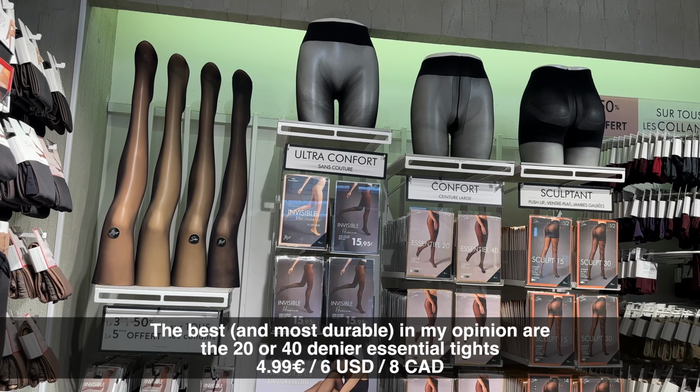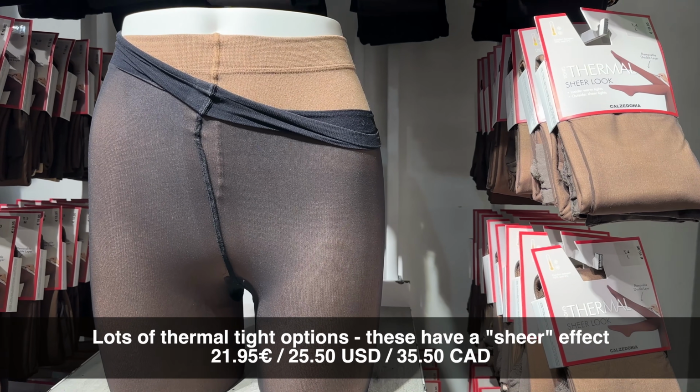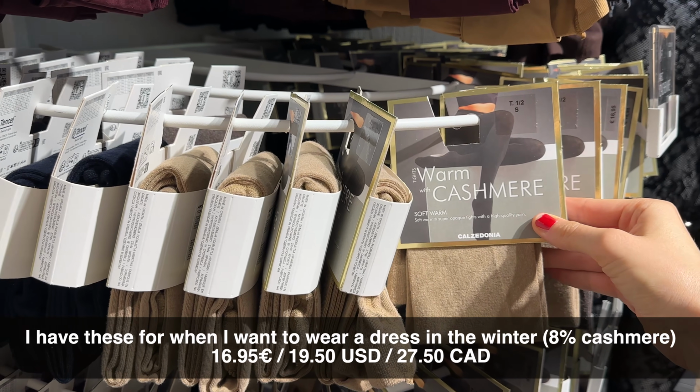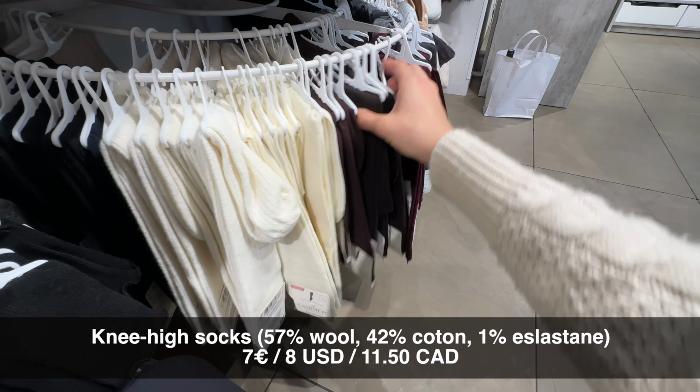I really do find that the Calzedonia tights are not only the most durable, but also the most affordable. The ones I wear are the 20 and 40 denier essential tight. They cost €5 a pair, and I get a lot of use out of them. Often I'll do 6 or 7 wears without a single run.